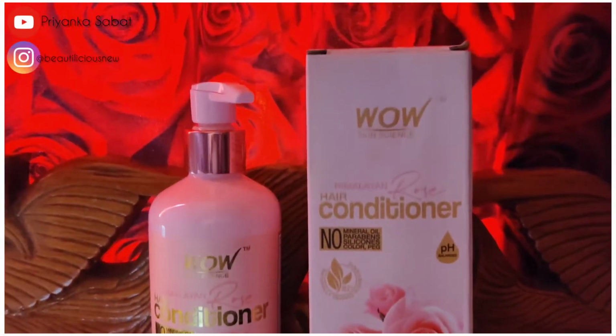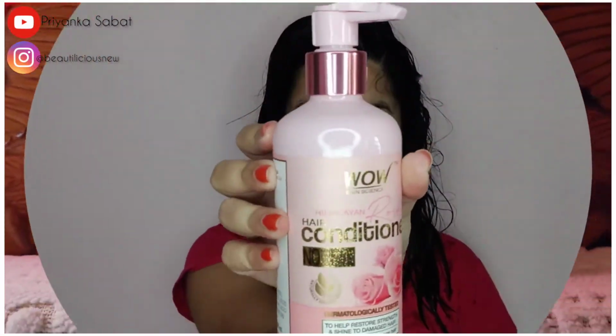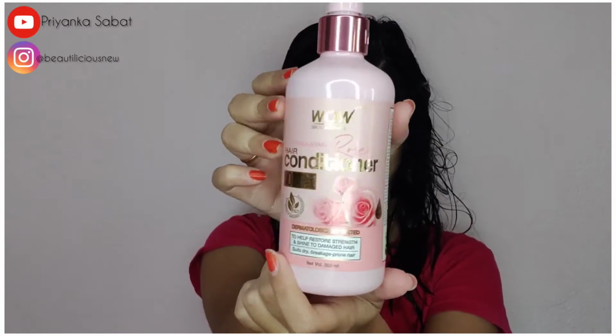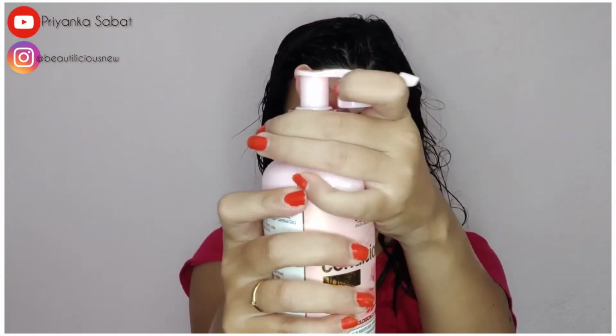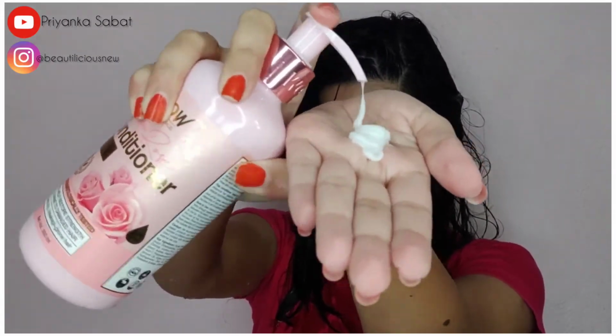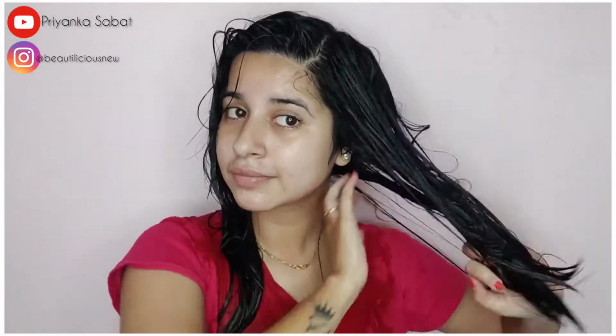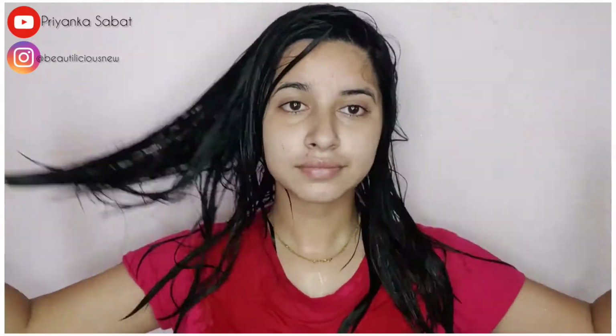So now we select the Wow Skin Science Himalayan Rose conditioner, and this helps in protecting the weak brittle strands and also add the shine and softness. This adds the lush movement to the limp lifeless hair. This conditioner is infused with the soothing and moisturizing goodness of rose hydrosol, coconut oil, sweet almond oil, argan oil and hydrogenated olive oil.